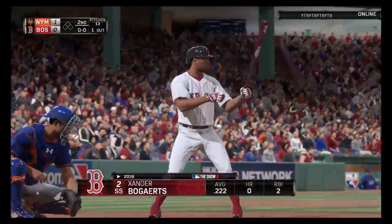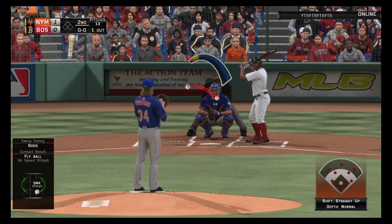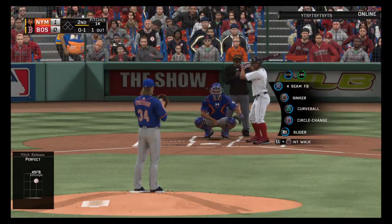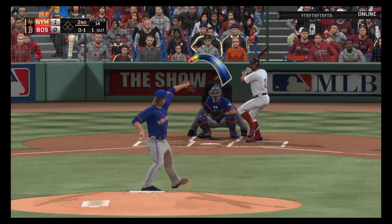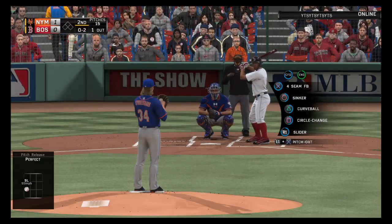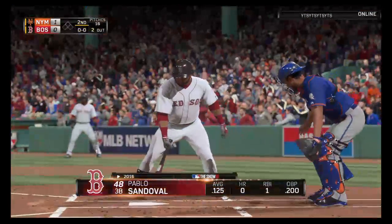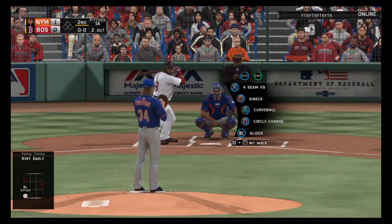Xander Bogaerts will get his first cuts here. Xander Bogaerts. And that's in there for a strike. One out, nobody on. Called strike on the outside part of the plate, 0-2. And a half-hearted attempt that time, but they'll say he broke the plane, and that's out number 2. So bases are empty here with 2 gone.